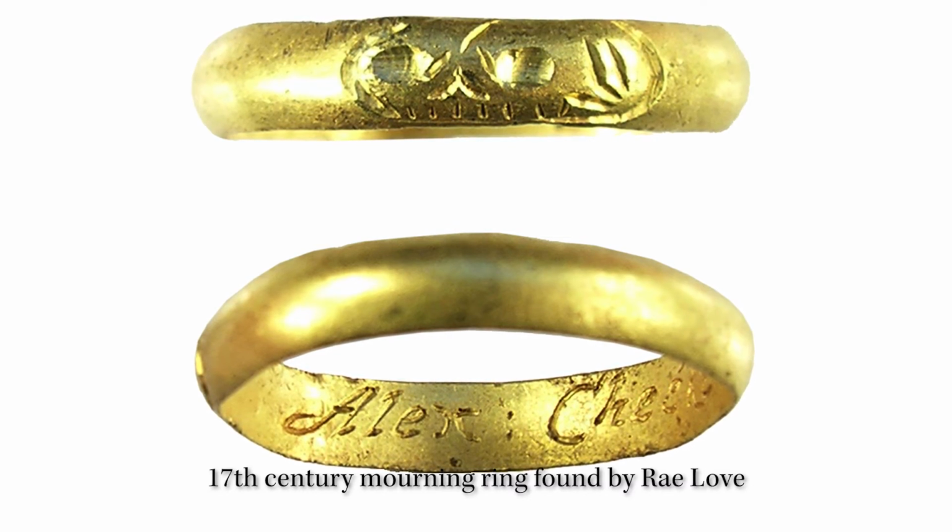And they found out lots about this person. And it's always great to find something that reveals a beautiful backstory about the person that once owned that ring, or in this case, they were mourning his death back in the 17th century.